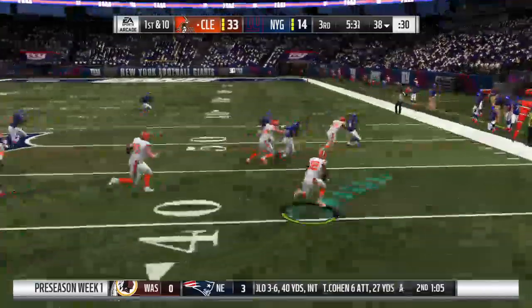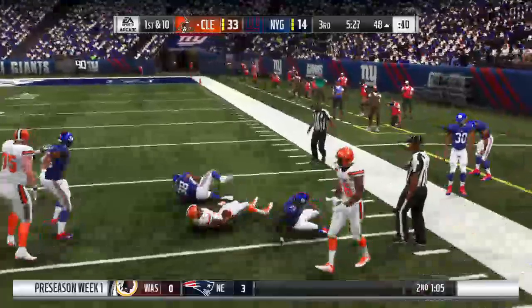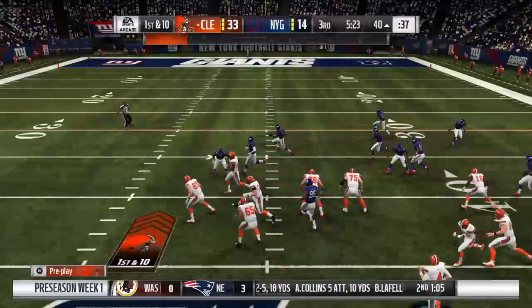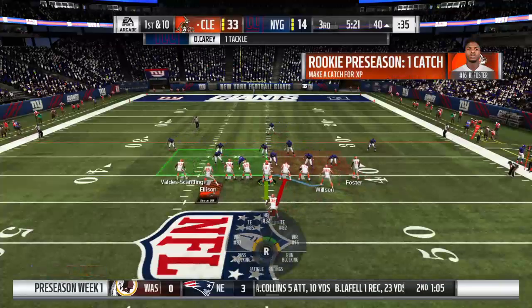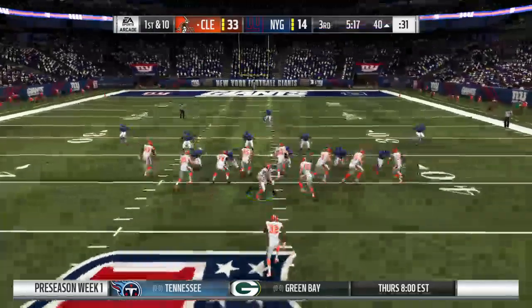Running game working. They'll stick with it on first down. Room to run past midfield. And he'll take this down to the 40-yard line. That good for 22 and a first down. So the drive takes him into Giants territory now. 1st and 10 right at the 40.